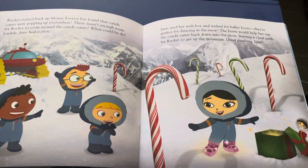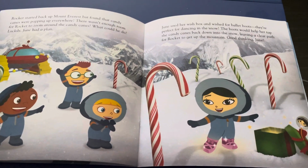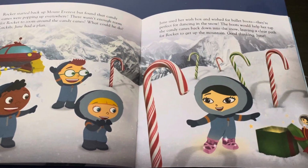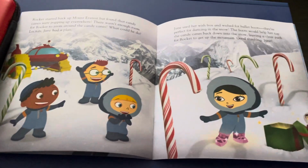June used her wish box and wished for ballet boots. They're perfect for dancing in the snow. The boots would help her tap the candy canes back down into the snow, leaving a clear path for Rocket to get up the mountain. Good thinking, June.